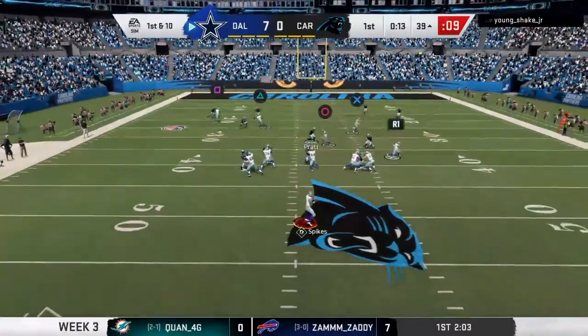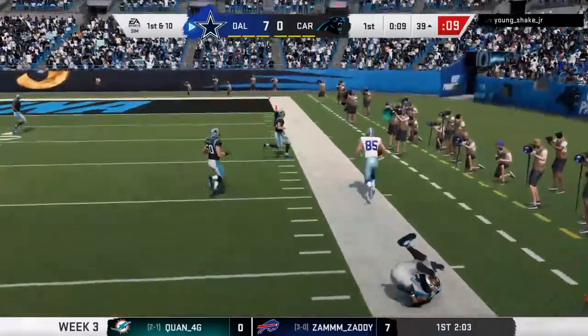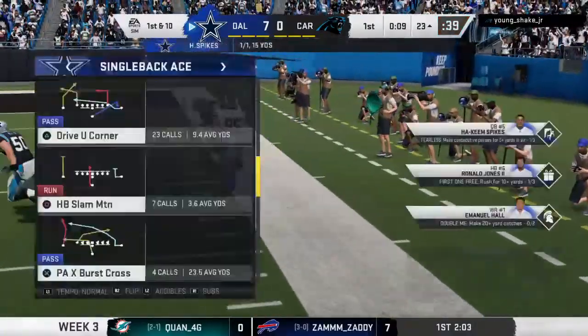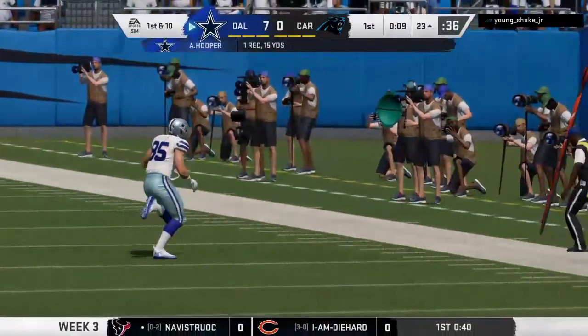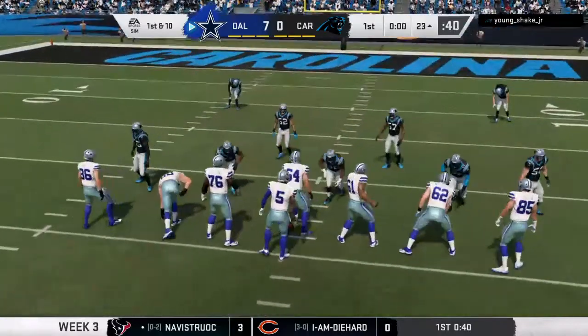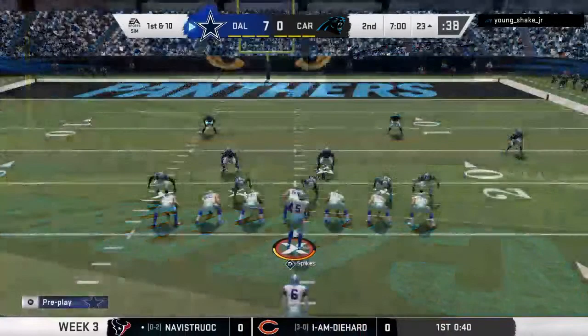He'll look to throw. And it's hauled in by Austin Hooper. Give him 15 there, and the Cowboys have a 1st. After one, 7-0 on EA Sports.